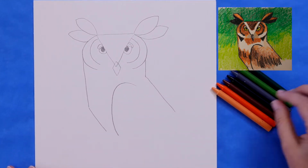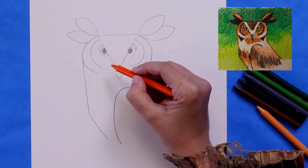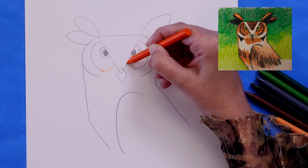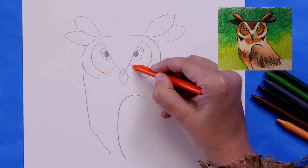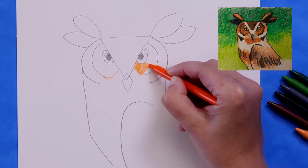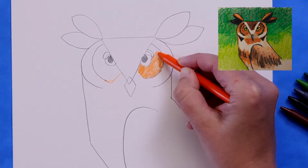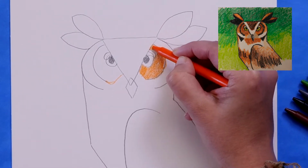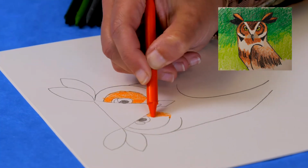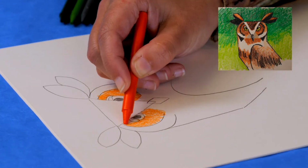So now we're going to color him in. I like to start with orange first. And it's just, I like to connect those two. And we'll just shade in these shapes here by his eyes. You don't have to press too hard, and you don't have to be too careful. By starting with orange, you're making an undertone.